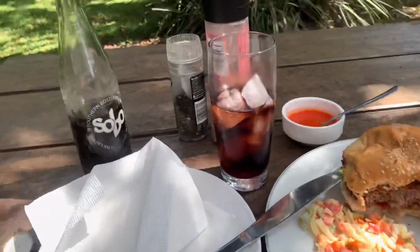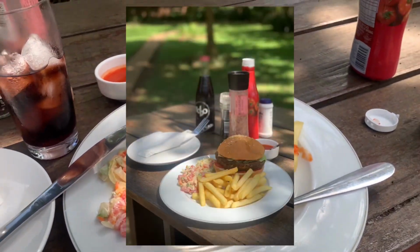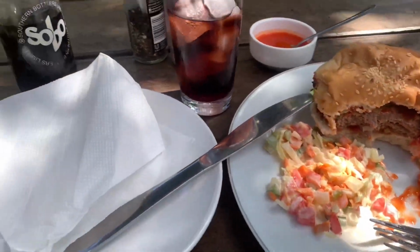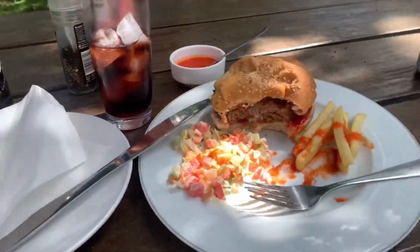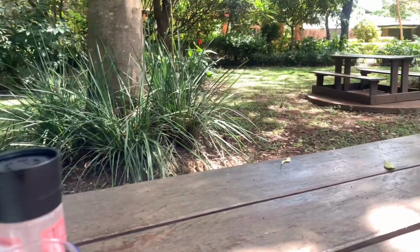So yeah, bye bye. Okay, so my lunch came, but guys, I forgot to take a video, but I'll show you guys pictures and stuff. But like, guys, this burger is giving, the fries are nice, and everything is so nice. I'm loving this, guys. And this is my view. So yeah, I'm enjoying it.